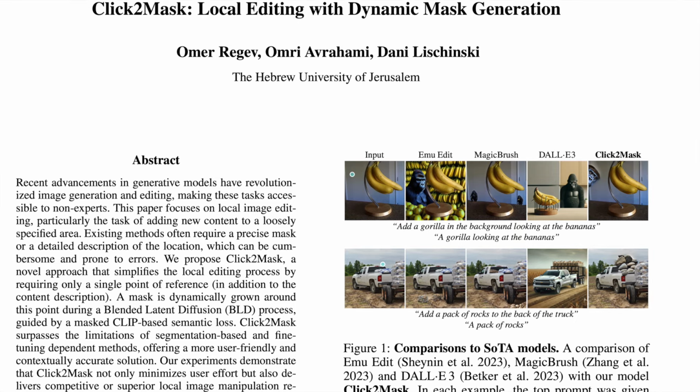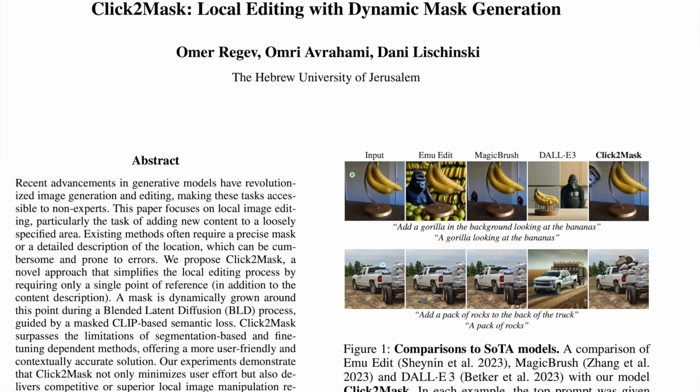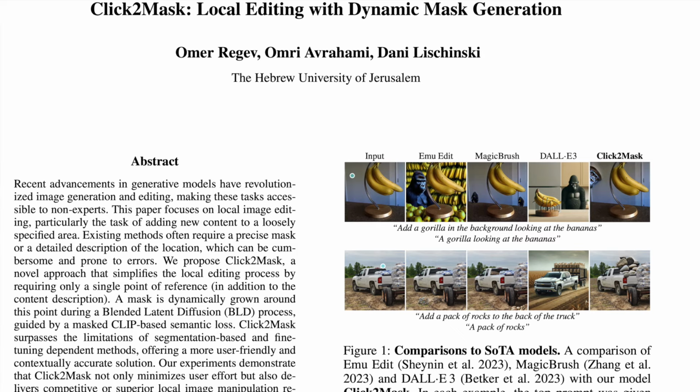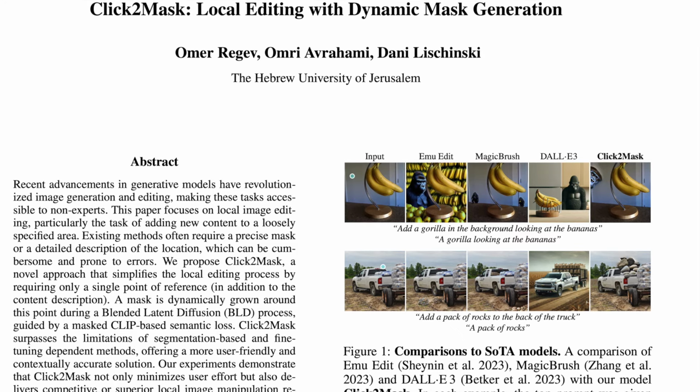It all starts with that single click. Think of it like planting a seed for your edit. But here's where it gets really cool. Instead of being stuck with a static mask, Click2Mask creates a dynamic mask. Imagine a time-lapse video of a flower blooming. But instead of a flower, it's your edit evolving based on the image and your text prompt.